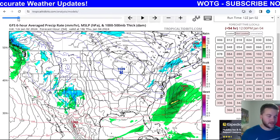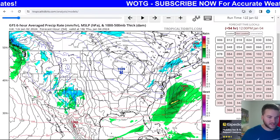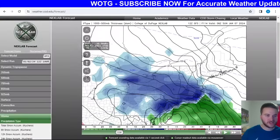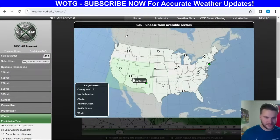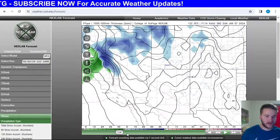So yeah, going into Thursday, we have that system moving down into the Four Corners region. Now this could be bringing some snows across portions of the Four Corners region. So let's go down there right now and look at this. This is the GFS model, okay? That's the model we were just looking at.